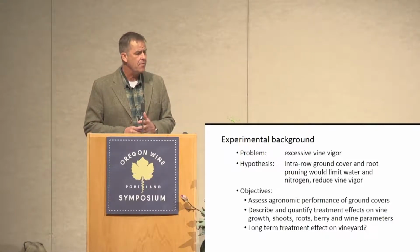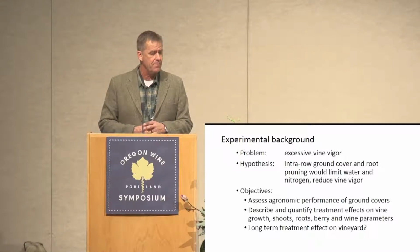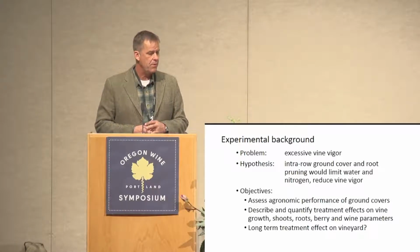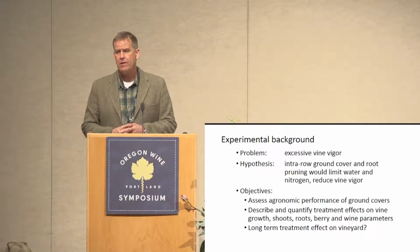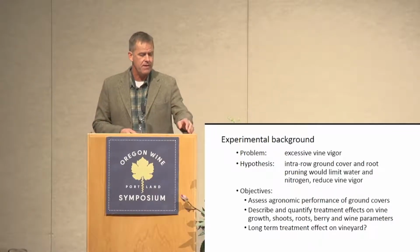And then we want to describe and quantify the treatment effects on the vine. So that's a little bit more of what happened. What happened to the vine, shoots, roots, the berries, and ultimately the wine. And then what are the long-term effects on a vineyard after you expose it to these ground covers over a length of time.